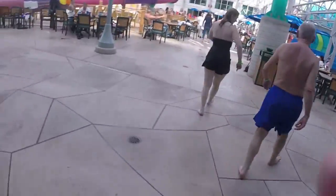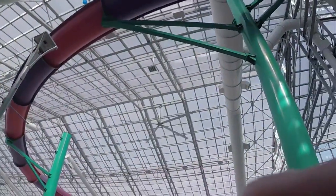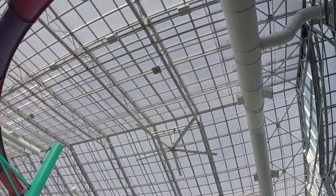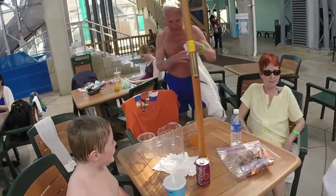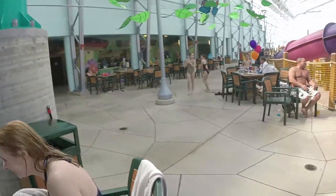All right, guys, so we're inside the Atrium Water Park. It's got this big, huge glass ceiling and glass surroundings. The roof actually opens up over there, which is really cool. Grandma's down there just chillaxing, relaxing, looking all cool. She's got her stunner shades on. But they've got all kinds of really cool stuff in here.